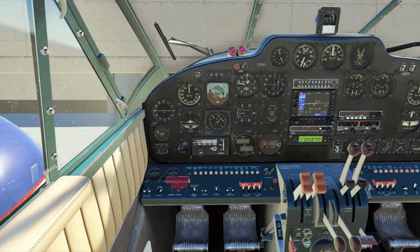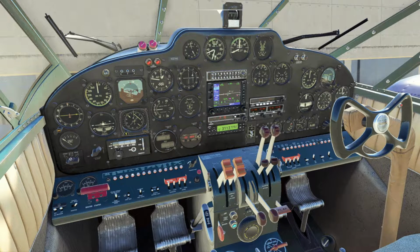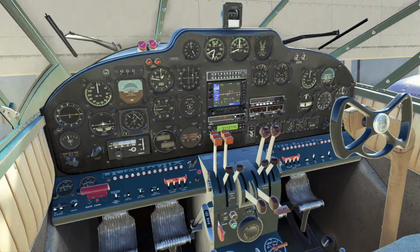Okay, now we're going to go ahead and start the right engine first. We'll put the boost on. All right, go ahead and start the engine. Now, in the real world, what we do with the D18 is, as far as the magnetos, you go ahead and hit the starter and let the blades rotate a couple times, and then you flip on the magnetos and the engine starts. But in the sim, you don't do it that way. Just one of those little nuances.